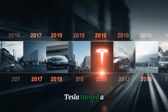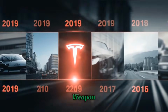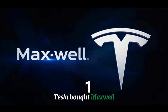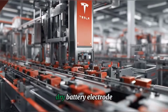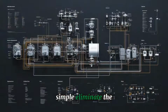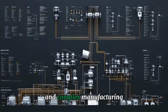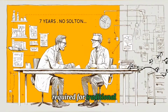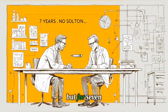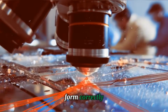How Tesla turned a 7-year manufacturing nightmare into a production weapon. Tesla bought Maxwell Technologies in 2019 for one reason: dry battery electrode technology. The promise was simple: eliminate the toxic solvents, massive drying ovens, and complex manufacturing required for traditional lithium batteries. But for 7 years, it didn't work. Cathode materials were too brittle. The film wouldn't form correctly.